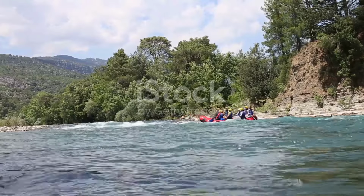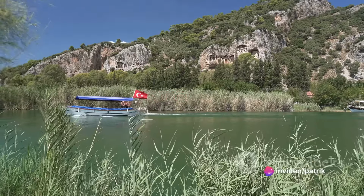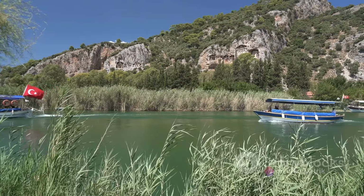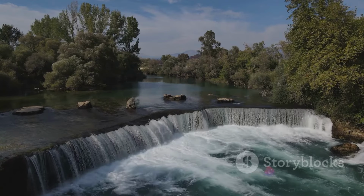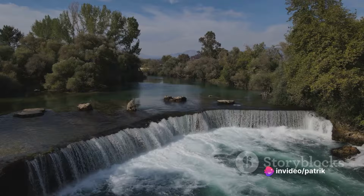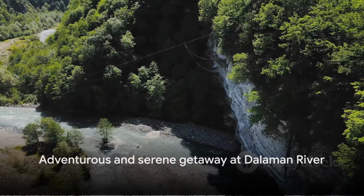Rafting down this river is a must-try, allowing you to conquer the vigorous rapids while taking in the stunning landscape. If you're more about tranquility and patience, the river is a fishing haven, teeming with a variety of fish species. But let's not forget about those who just want to soak in the beauty. The river offers picturesque views that are straight out of a postcard, with lush greenery, clear blue waters, and the stunning backdrop of the mountains. Dalaman River provides an adventurous and serene getaway.